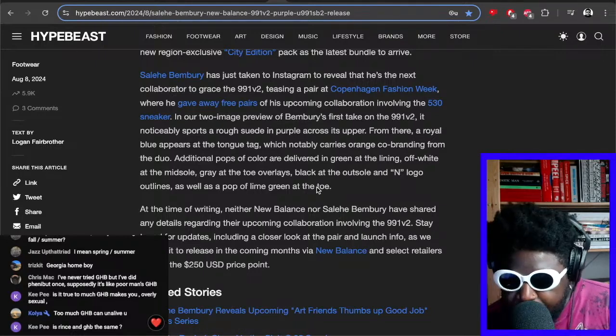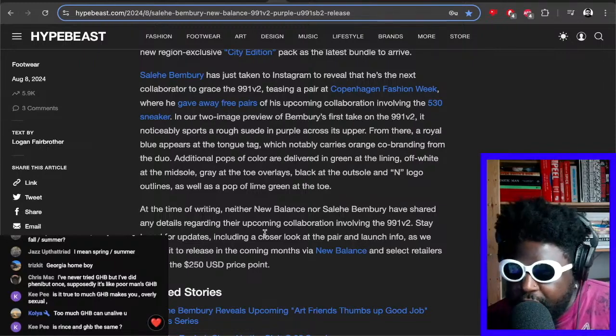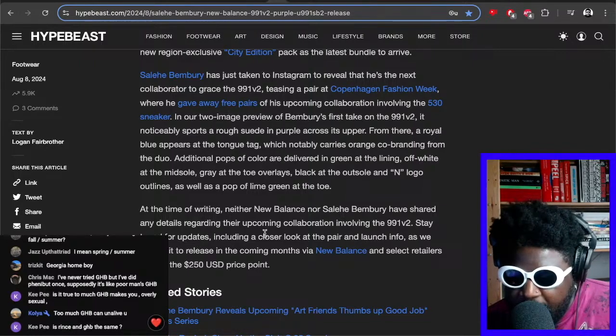From there, royal blue appears on the tongue. Additional pops of color are delivered with green lining and off-white on the midsole. At the time of writing, neither New Balance nor Salehe Bembury have shared any details regarding the up-and-coming collaboration involving the 991 V2s. So let's see.